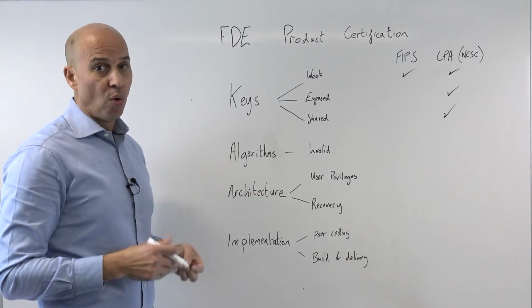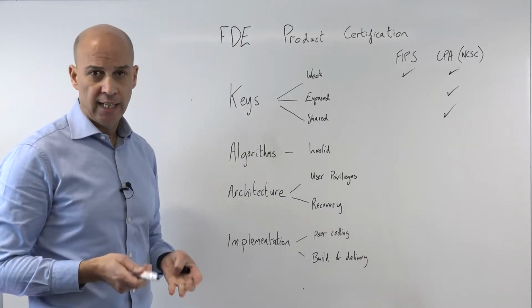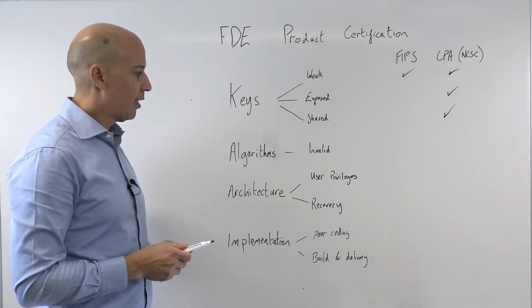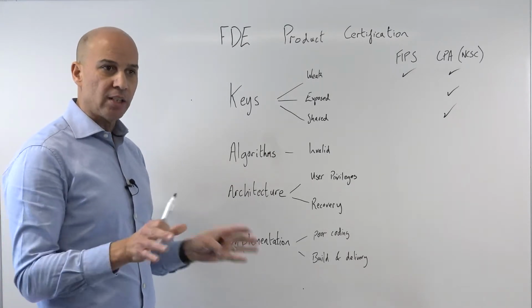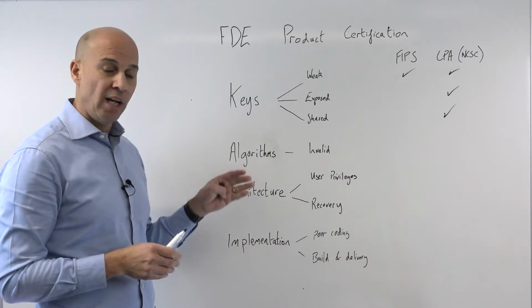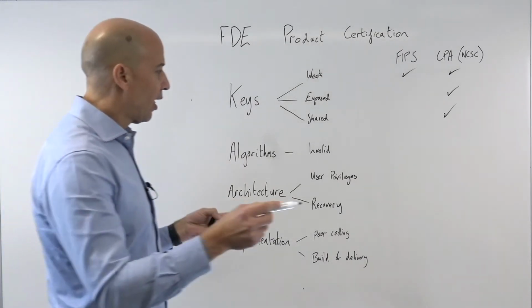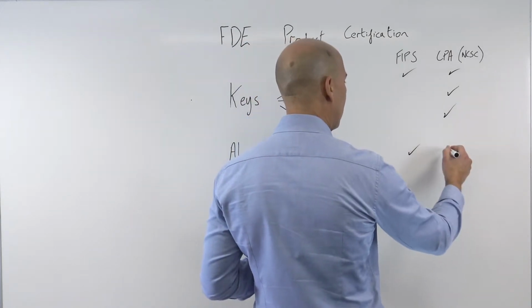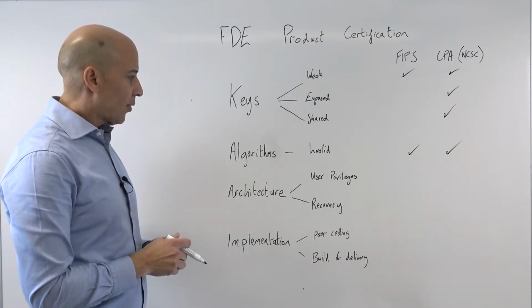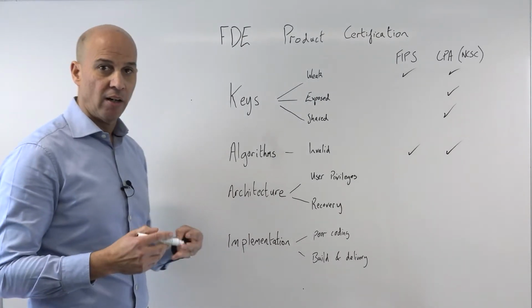Moving on to algorithms, so all products use standard algorithms these days. Advanced Encryption Standard, AES, is one example. SHA is another type of algorithm, a standard hashing algorithm. So there's not much to talk about in terms of difference of algorithms across products. It comes more down to how well the algorithms have been implemented, or rather, have they been implemented correctly. And again, both schemes obviously are going to require that vendors can prove that that is the case. So that's pretty straightforward.